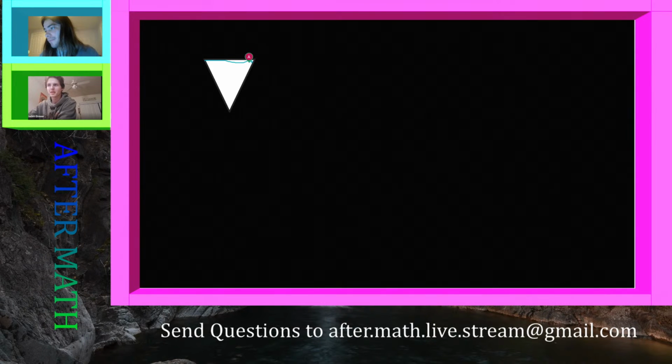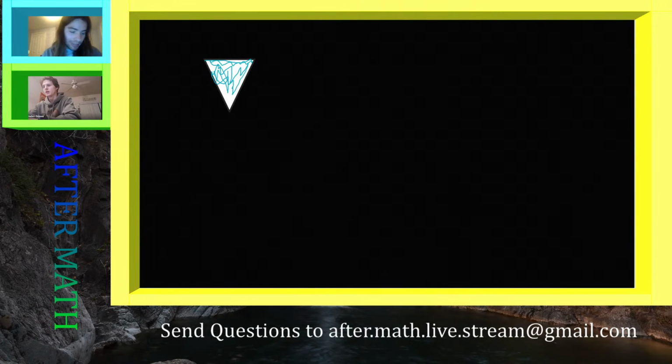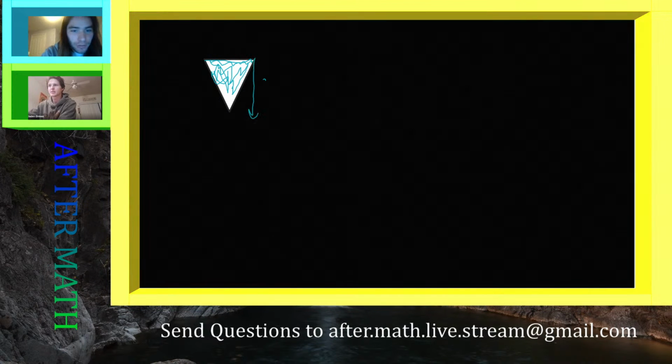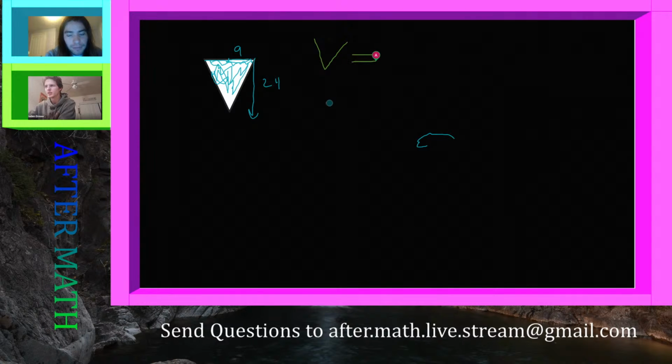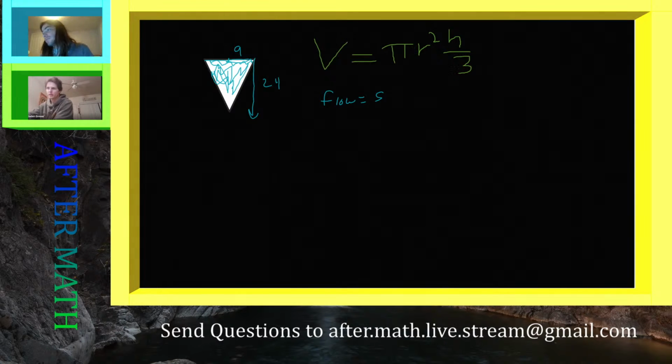Okay. What was the radius? The radius is 9 inches. And the depth is 24, so that would just be the height. Okay, 24 and 9. And so then the flow rate is 5, and the volume is pi r squared h over 3.